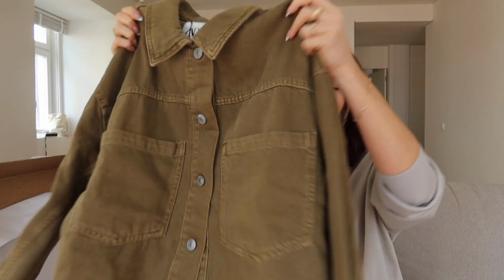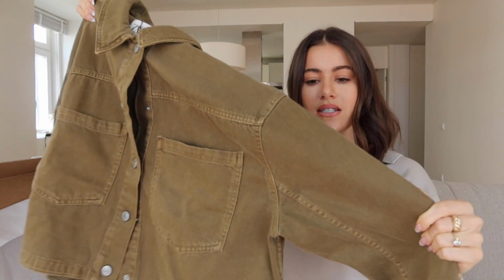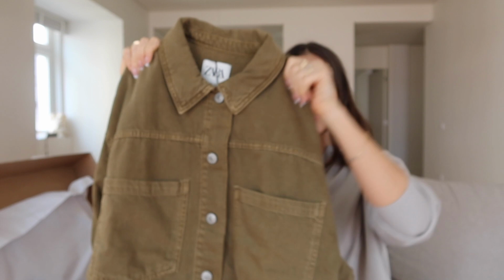I wanted to get a few jackets that are a little bit shorter and just bring a little bit of a different style. So I love this color. It's kind of an olive khaki color. And I went a size up again.